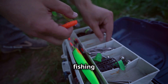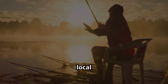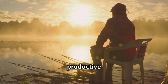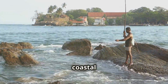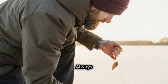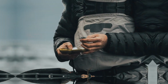Remember, spring fishing success depends on understanding fish behavior, environmental factors, and local regulations. Generally, early mornings and late evenings are most productive, but this varies by species and conditions. In coastal areas, pay attention to tides, and in fresh water, monitor water temperature. Always check current regulations and be prepared for unpredictable spring weather.